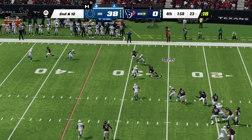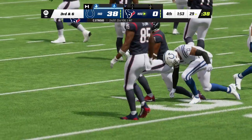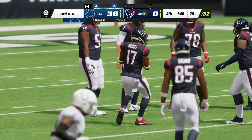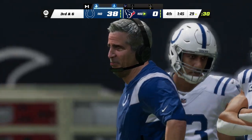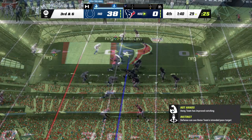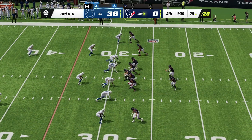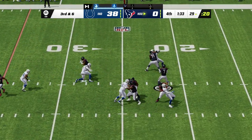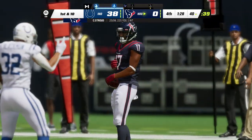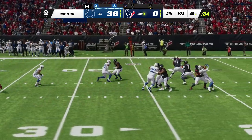Stroud looking to throw. And Woods has it complete. It'll go down as a gain of 6. And they're going to face a third down. Here's Stroud. Another target and catch for Robert Woods. And he is going to have a Texans first down as they're able to get the third down conversion.